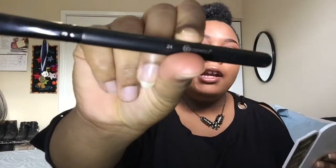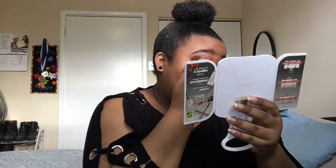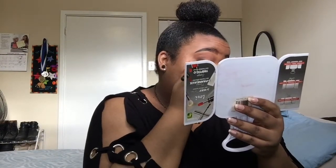So I'm going to take a different brush. It's from BH Cosmetics. It's the number 24 brush. And then we're going to blend it out. Mario Badescu Rosewater Spray.